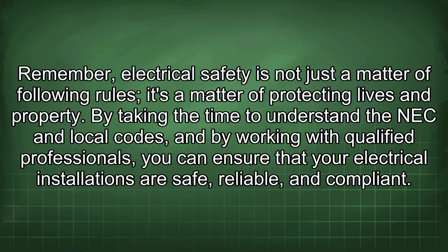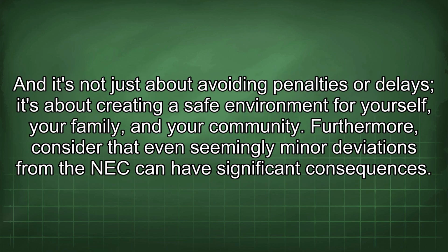By taking the time to understand the NEC and local codes, and by working with qualified professionals, you can ensure that your electrical installations are safe, reliable, and compliant. And it's not just about avoiding penalties or delays, it's about creating a safe environment for yourself, your family, and your community. Furthermore, consider that even seemingly minor deviations from the NEC can have significant consequences.